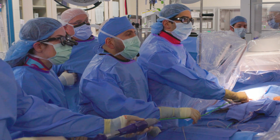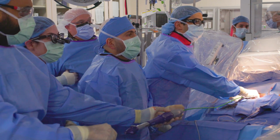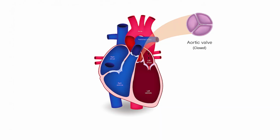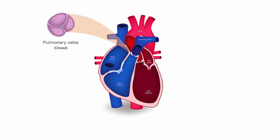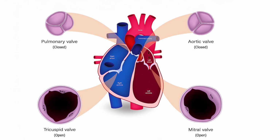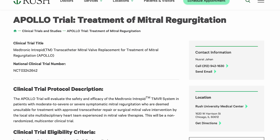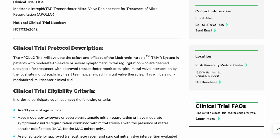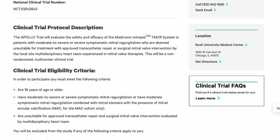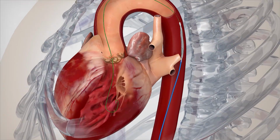We also get referrals. They refer the most complex of those cases to us because we have the resources to do them. In addition to the aortic valve, we also treat the mitral, tricuspid, and the pulmonic valve. We do both repair of these valves, but as a large academic center, we also have access to clinical trials that enables us to replace these valves through catheter-based approaches, which not too many hospitals nationwide have the ability to do.